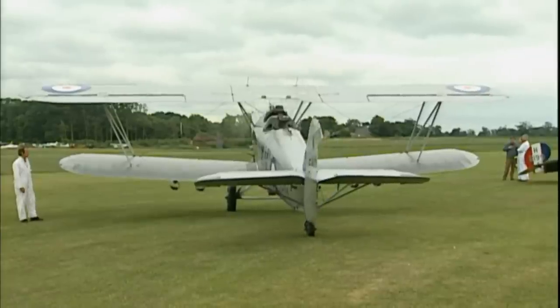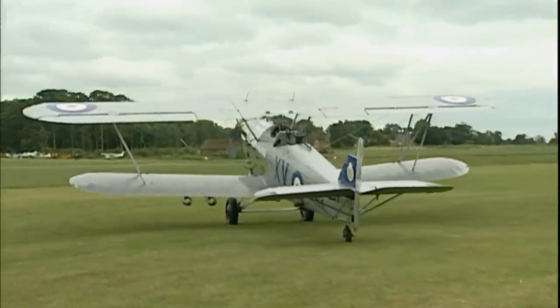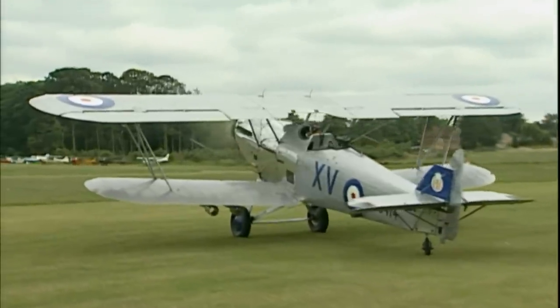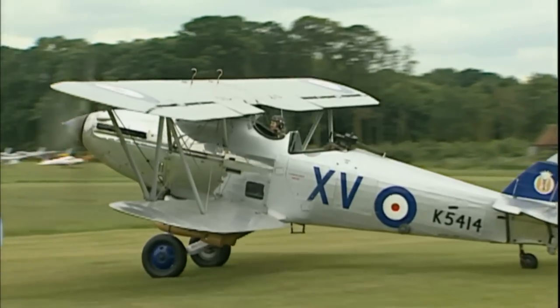During the 1930s, Britain's military air services relied on a range of Hawker biplanes. But with the rising threat of another war with Germany on the horizon, the RAF identified its need for new monoplane fighters.